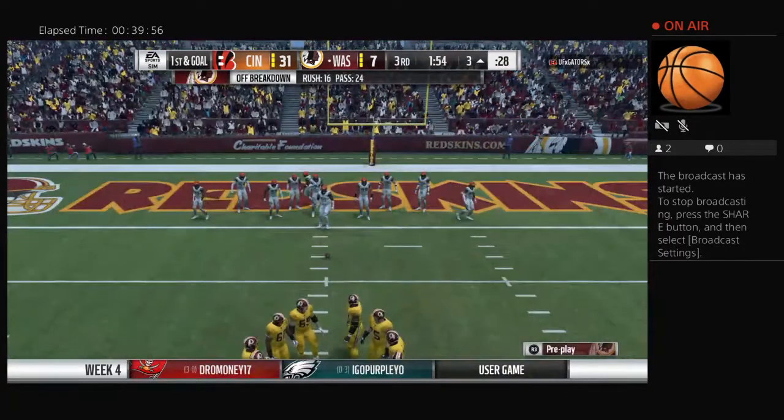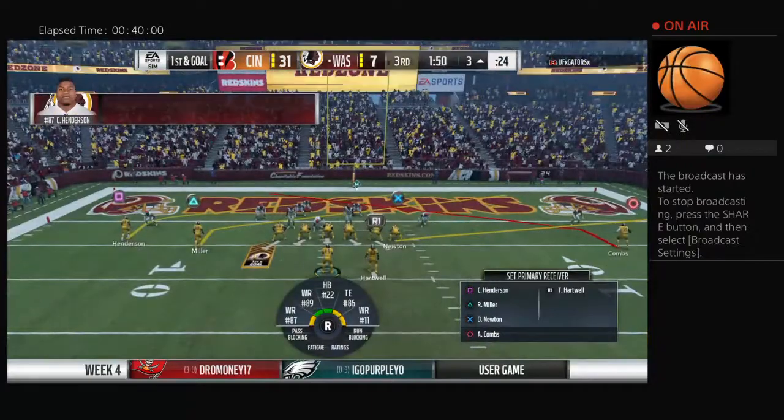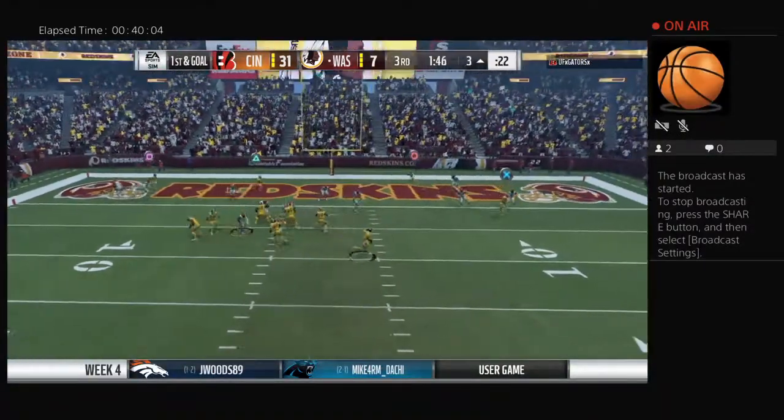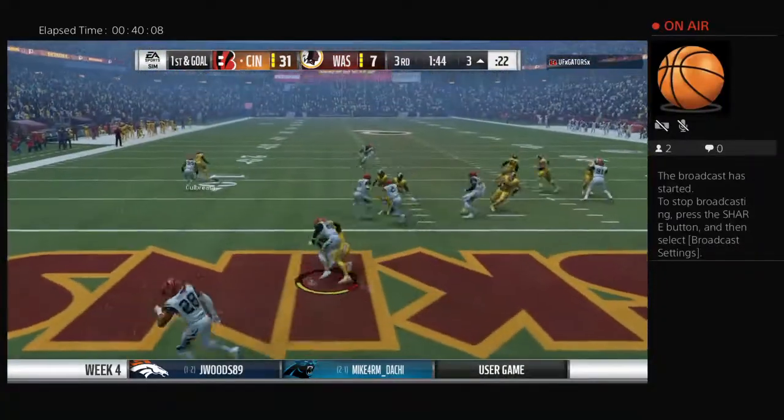So after that big gain, let's see what else the offense has up its sleeve. And the D-line pinching together must be expecting the run. Now they'll throw here out of the gun. Flushed out right. And oh, it'll be intercepted.